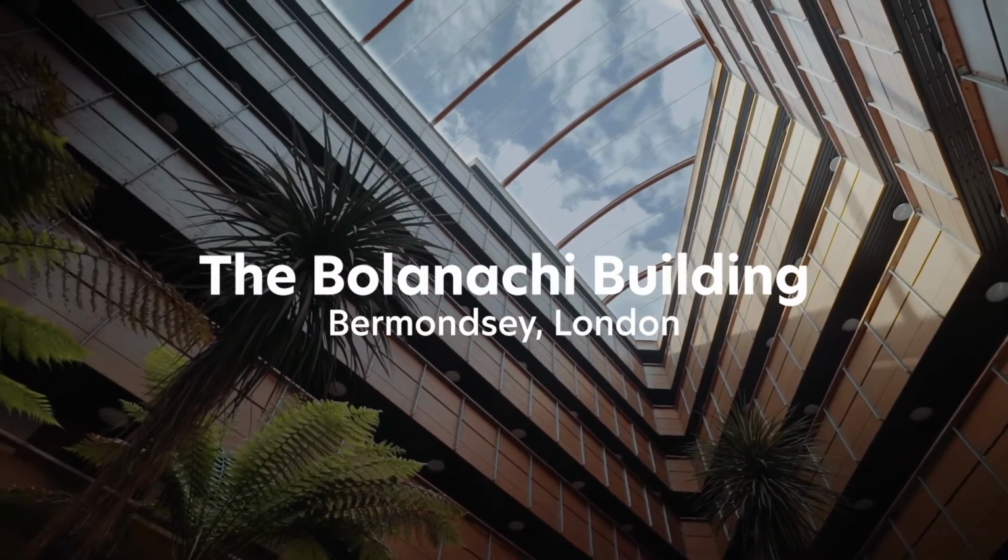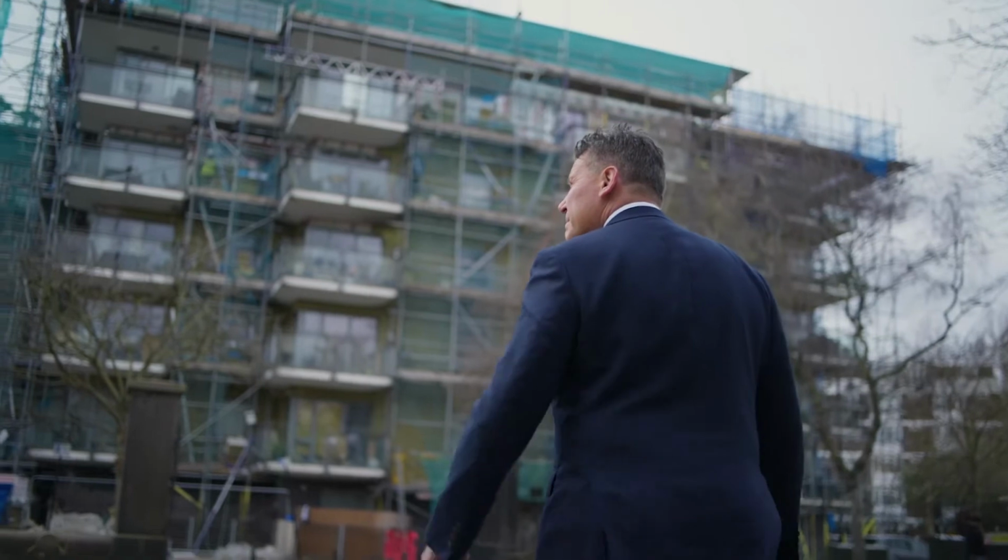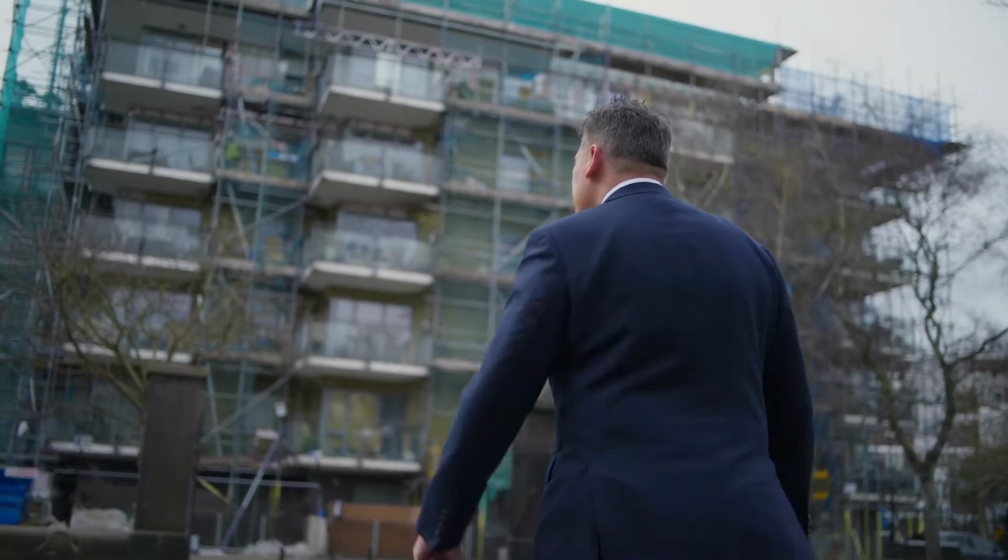The Bollinarchi building in Bermondsey contains 138 homes. It's really significant for our Safer Homes programme as it was the first and only building that we found containing ACM cladding. It also started us on our journey in terms of work we've done around fire safety.